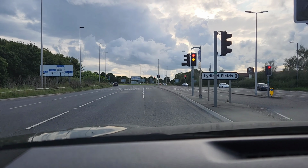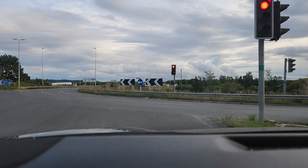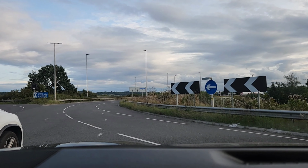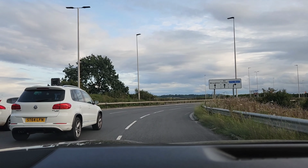When you get to this part, go to the right hand side, which is only M4. This roundabout has traffic lights, so it's very safe. This roundabout has many lanes, so you need to watch it carefully. We want to drive on the most inner part.